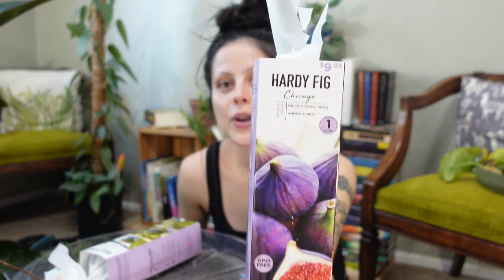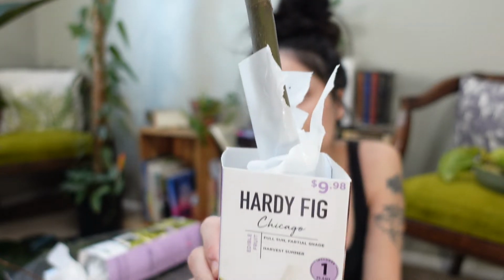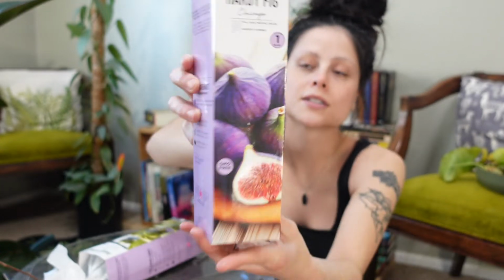And then I happened to be in Lowe's today and I found these. So exciting. It was like fate. This is the Hardy fig. I'm assuming it's bare roots. I can't really tell. This is a year old. So that's nice. And it was only $9.98 compared to how much I was going to pay. Granted, the one I was going to order was going to be bigger, but significantly more money.